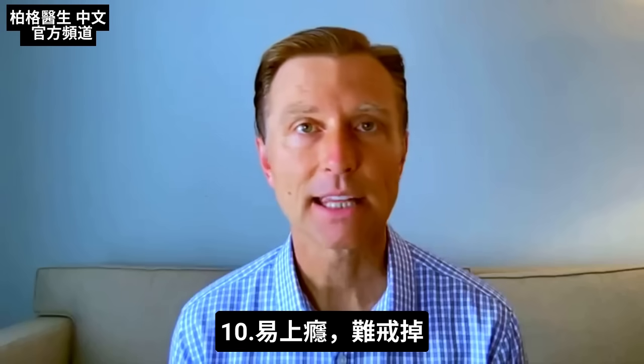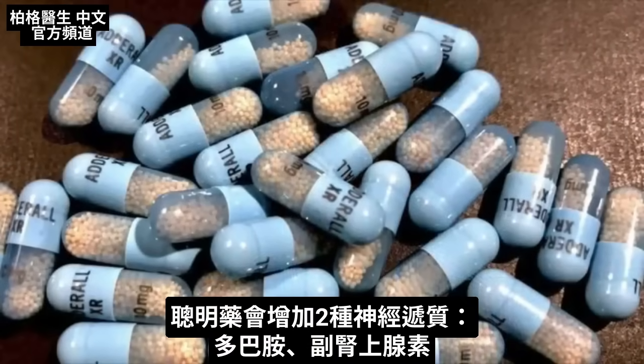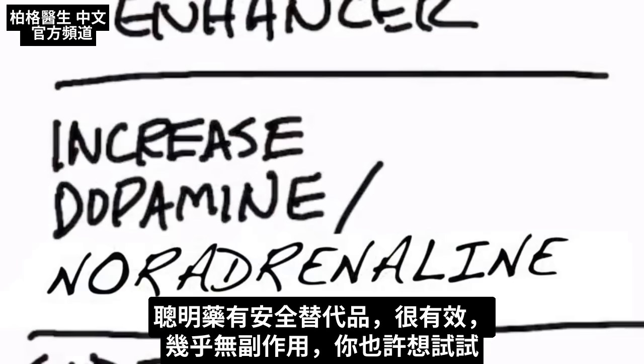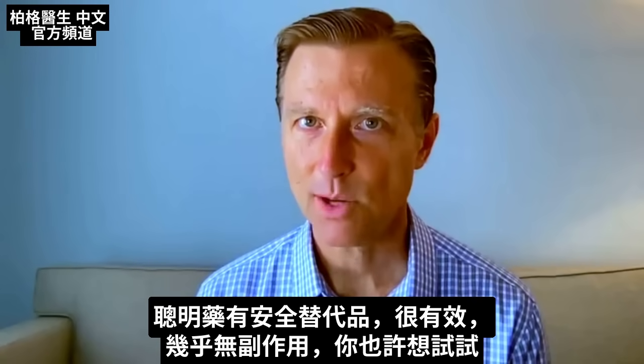And on top of that, it's highly addictive. So coming off of that is not very easy. And so Adderall increases two neurotransmitters, mainly dopamine and noradrenaline. There's an alternative that you can use that's pretty effective, that has virtually no side effects. So you might want to try this.